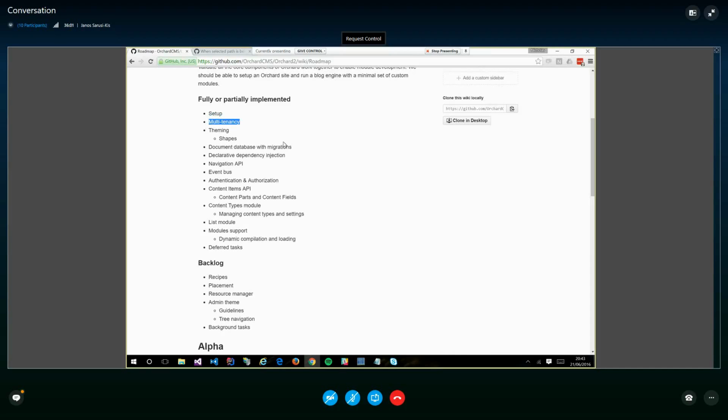Multi-tenancy is working, and that's been working pretty much from day A, though it's gone through 1 or 2 rewrites, and I know that Sebastian has been tweaking that recently. Theming and shapes, you've seen some demos from Sebastian. I would say shapes is pretty ready, actually. It looks really good. Same with the document database and migrations, which is good.